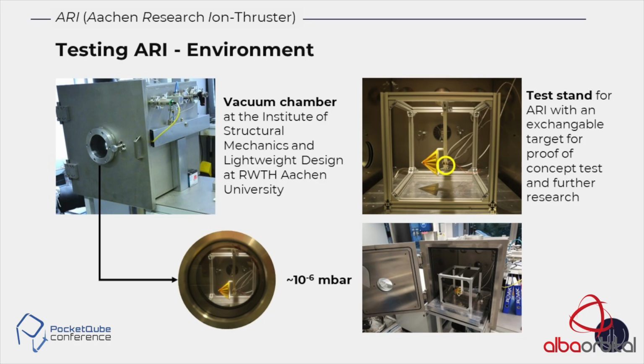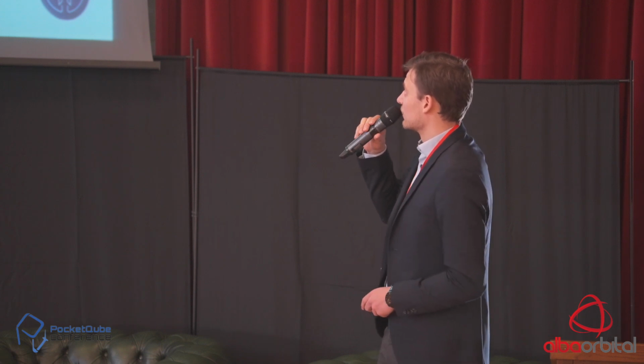Yeah, so we just conducted our first tests of ARI last week. I will show videos of them later. We were lucky to conduct our test at a vacuum chamber at the Institute of Structural Mechanics and Lightweight Design at the RWTH Aachen University, so shout out to them. Then we were building a test stand with an exchangeable target for proof of concept tests and also further research.